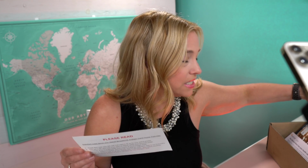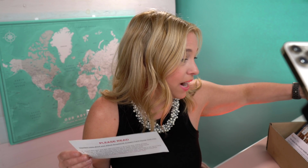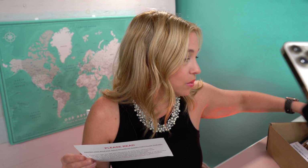Today is November 15th. My kit expired September 18th, 2021, so it will expire December 18th, 2021. So don't be concerned if you see an expiration date on your COVID test. Just go ahead and read the instructions and don't let that panic you, because apparently there was a shortage of tests, and so these companies extended the life of them a little bit more, and I believe that was approved by the FDA.